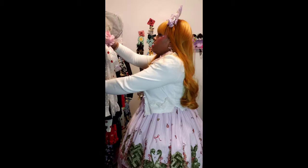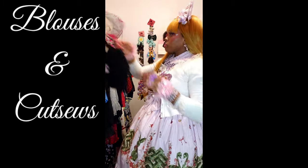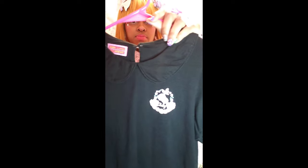Wow. Okay. Next, we got blouses and cutsews. So let's do these cutsews first. This is Baby, the Stars Shine Bright. Yeah, there it goes. This is Baby. Love this one.